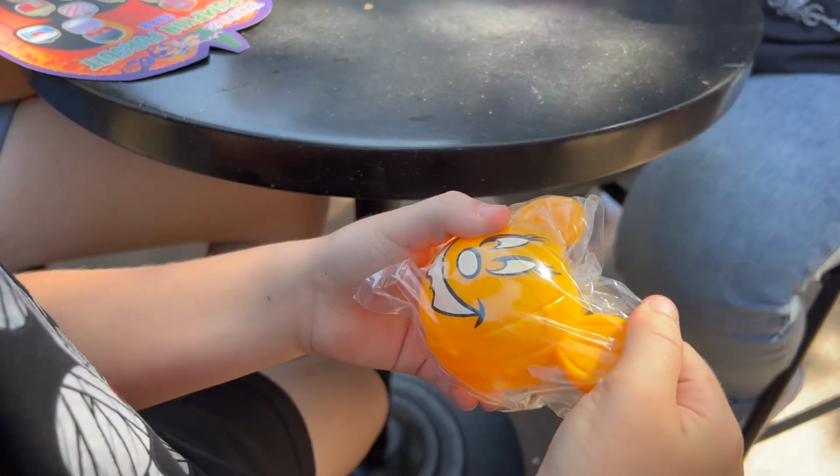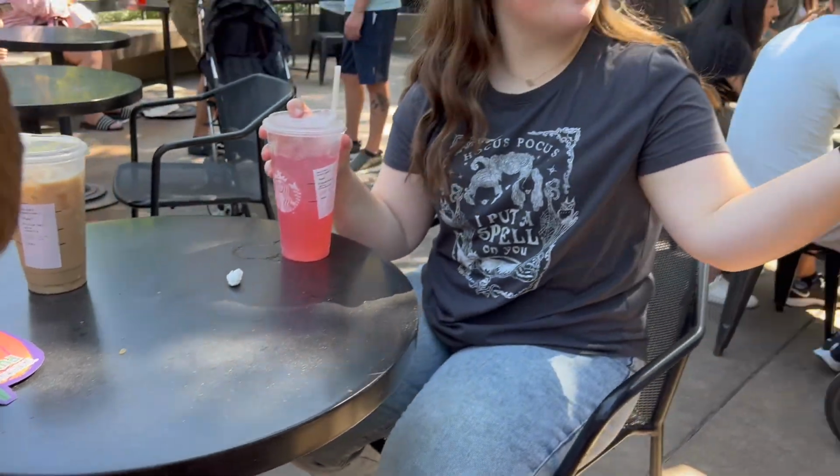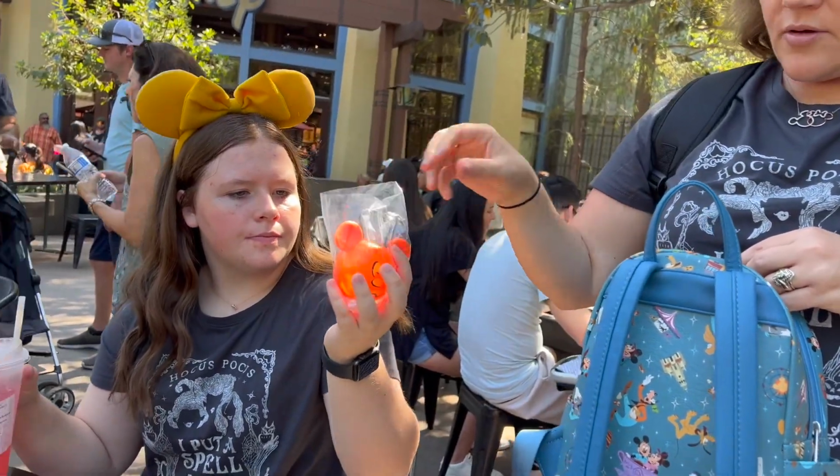Yes, yes, we get the green one. Pluto. I wanted this one. No, that's not Pluto. That's this Minnie Mouse. Pluto, I thought I had a green one. Yeah. And you guys get Mickey. Woohoo. We get the true pumpkin.